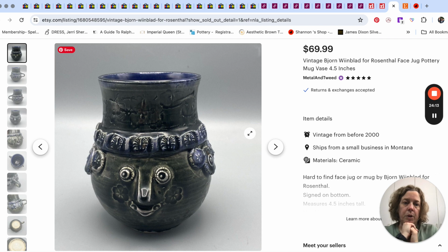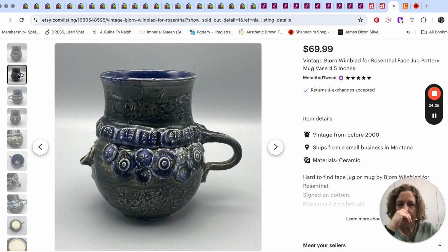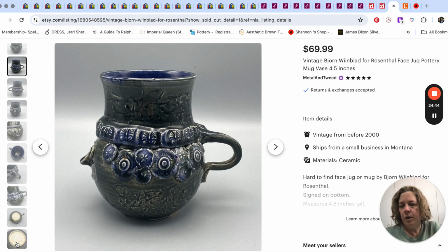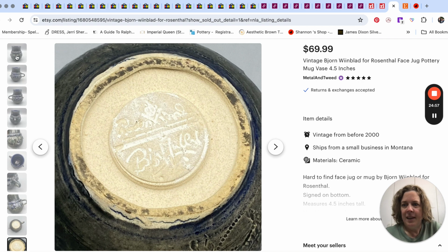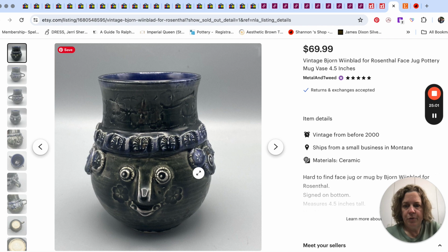So we had gotten some lowball offers on this on eBay, but it was just unusual. Bjorn Wiinblad for Rosenthal. When I saw it on the shelf, I knew it was Bjorn Wiinblad right away. But I was researching, and at first I couldn't find anything. I think I mentioned this to you guys one other time. I was using mug, but this is technically considered a jug, and so when I started searching with the word jug, then I found a few more, but very whimsical. I'll show you the mark on the bottom. So you see the Rosenthal mark, you can see the Bjorn Wiinblad signature there. We were just so excited. I was so excited to find this. Just a little local thrift store, and it sold for $70.